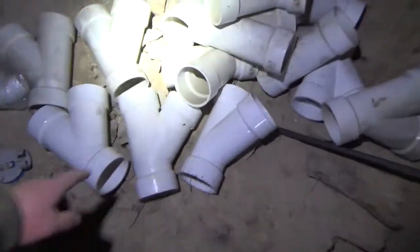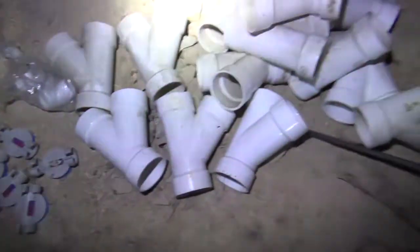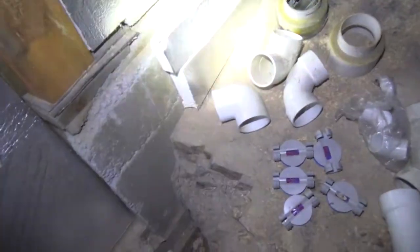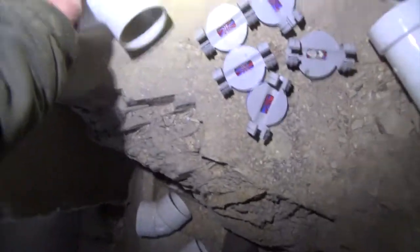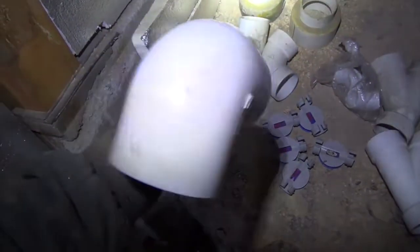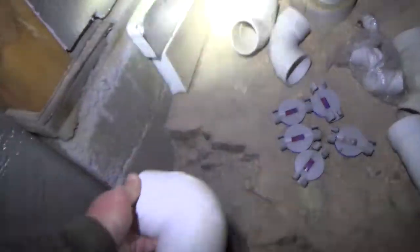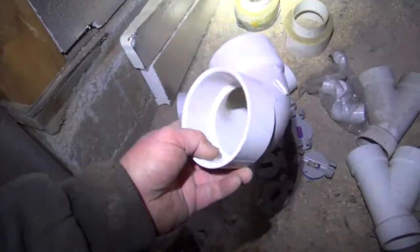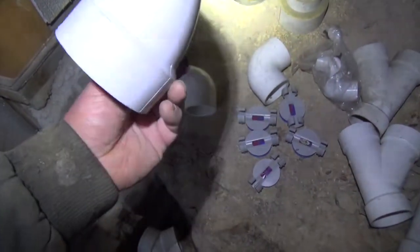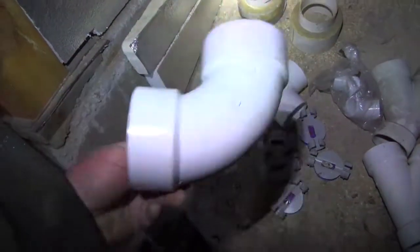I'll have to put the wife and kid on a wet rag and wipe out the insides of all of them. We have 3 90s. Of course, you really can't use that for waste effluent, but I bet it worked just fine for vent. And I'm sure everybody prefers a bigger sweep 90 than that one. That's not 3, is it? Yeah, it's 3. But again, it might work for vent. I got 2 45s down there. These were in the box.